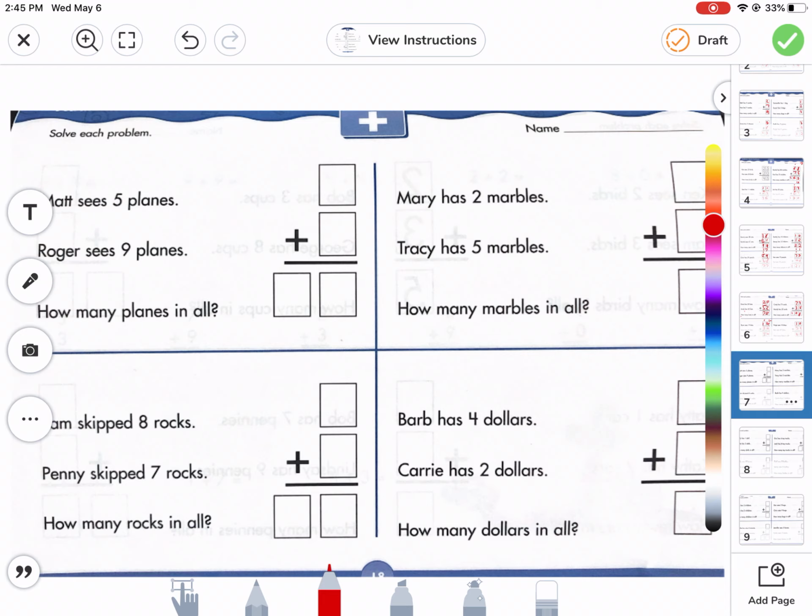Okay. Can you read the sentence? Matty sees 5. It's not Matty. There's no Y at the end. It's just Matt. Matt sees 5 planes. Roger sees 9. Okay. That is 12. Really? 9 plus 5 is 12?